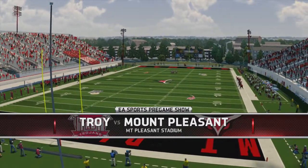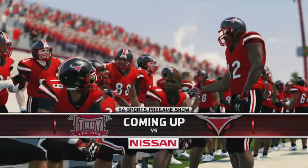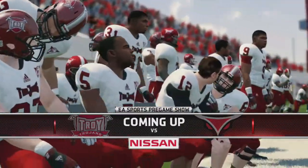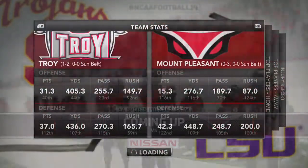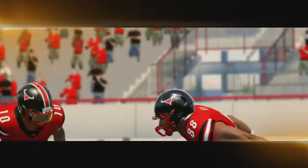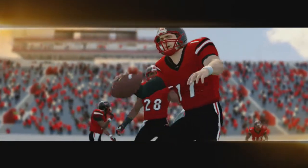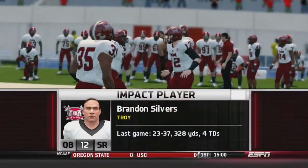Today we return home as we'll be taking on the Troy Trojans. Last week, Mount Pleasant was on the road in Austin, Texas, a game in which they lost 59-7, only 100 yards of total offense in that game. It was just an utter domination on all sides by Texas, and we'll look to rebound and get our first win of the season here at home against Troy, rocking a new uniform combination.